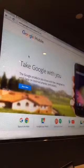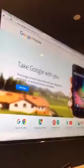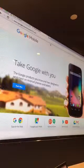Take Google with you. That's it. You may have to make sure you have Google on your mobile device. If you have an Android or an iOS, you can actually download Google Chrome. So basically, just like searching Google on the laptop and desktop, it is on the mobile device. That's all it is. Pretty simple, pretty basic. That's Google Mobile, the Google products you know and love, designed to work best on Android phones and tablets. Scratch that. Okay.